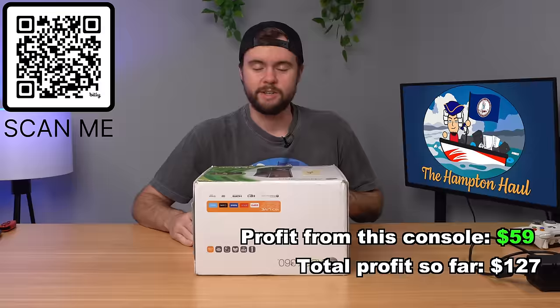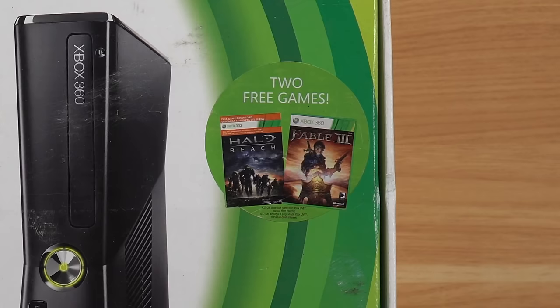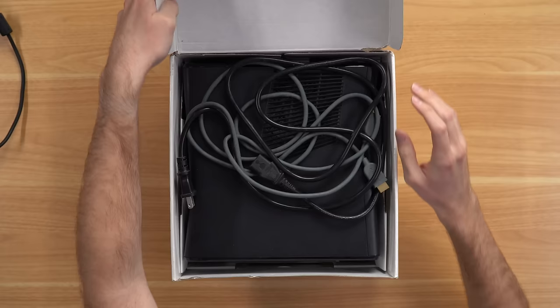So next up, we have a console that I'm pretty excited for. And it's a complete unbox, well, hopefully complete unbox, Xbox 360. And you can see it's obviously a Slim with 250 gigs. It actually comes with 2 free games. I highly doubt these are in here anymore. But yeah, let's go ahead and open this thing up and see what's inside of here. All right, on top, we got half of a power brick.